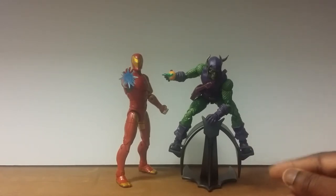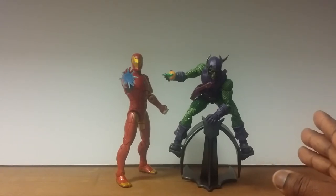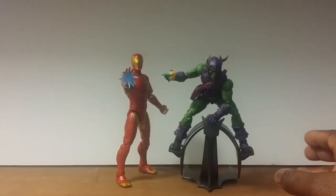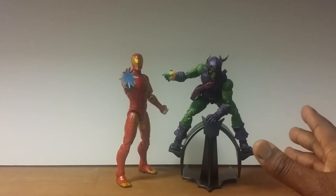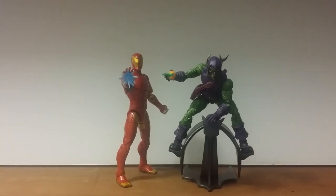I thought the face was great. I thought everything about the chain mail and the scales or whatever was cool. Only thing I didn't like, as you can see, was the glider. I like this glider more. This went with the Toy Biz Green Goblin, which in comparison kind of holds up because it was a real authentic look to the comic.